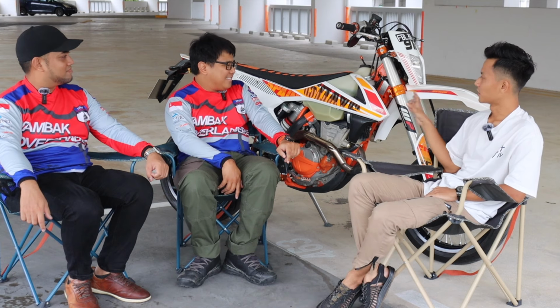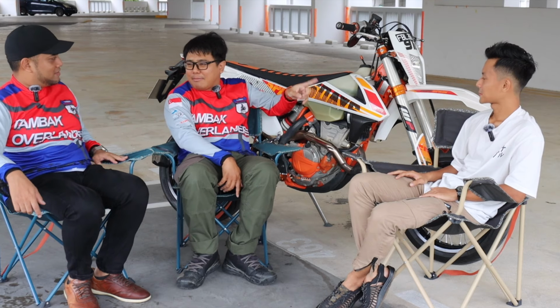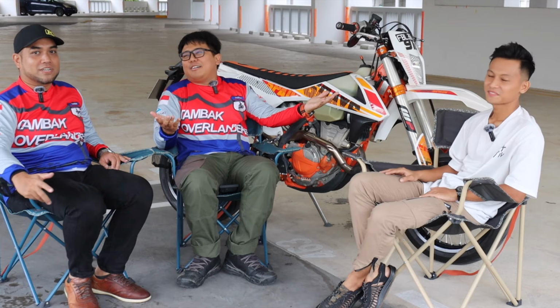Might change it, the orange one. Nice. It just looks good, so I just keep it for now. At least you kept the original. At least you kept the orange, you know. Some embrace the orange. Some KTM owners, they don't like orange and they will change. Yeah, I agree. Like some Ducati owners, they don't like red. Because orange is my favorite color. Oh, yeah.